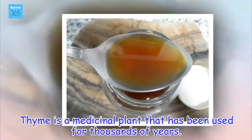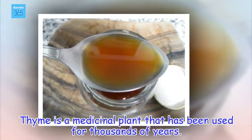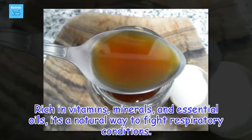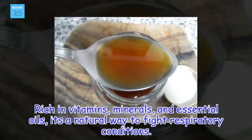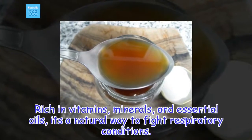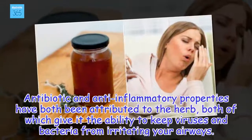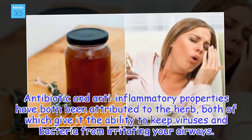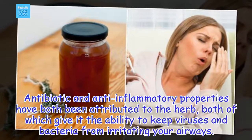Thyme is a medicinal plant that has been used for thousands of years. Rich in vitamins, minerals, and essential oils, it's a natural way to fight respiratory conditions. Antibiotic and anti-inflammatory properties have both been attributed to the herb, both of which give it the ability to keep viruses and bacteria from irritating your airways.